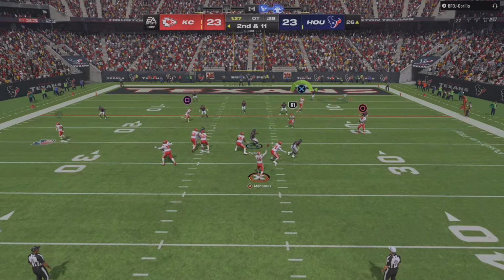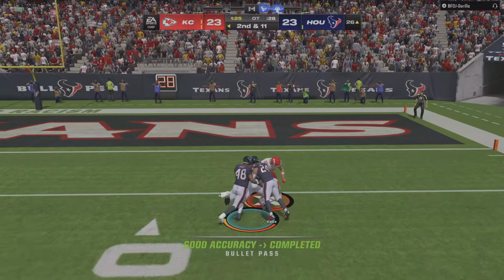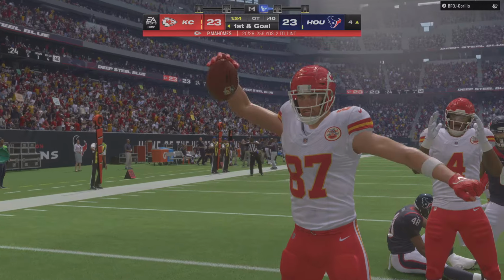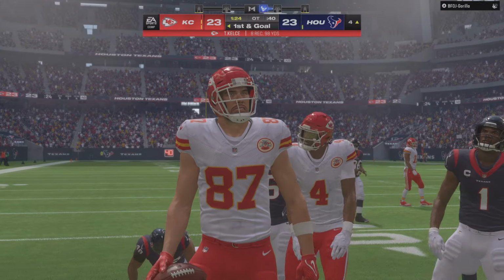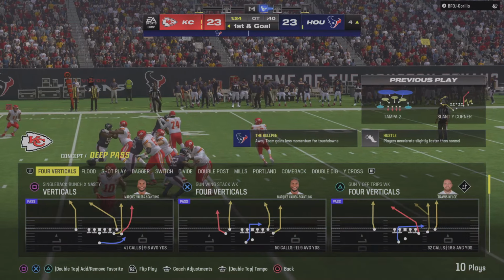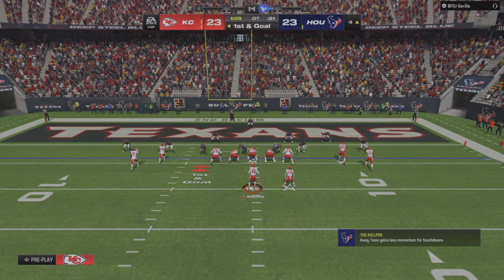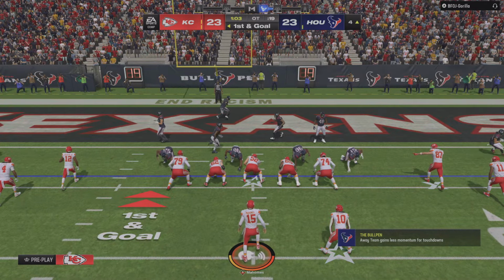Mahomes. Open man, it's the tight end Kelsey. And they do get him down. And that was good protection there. No, that was great protection there because it allowed him to lock in on his receiver.